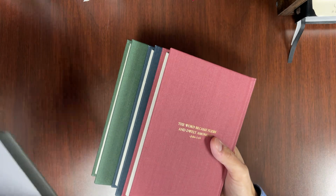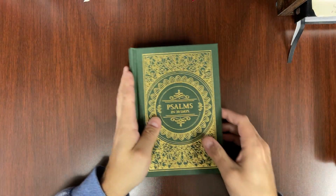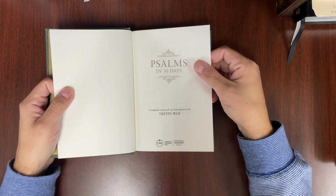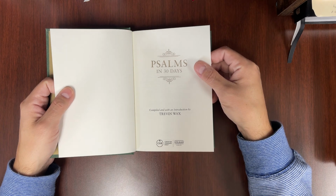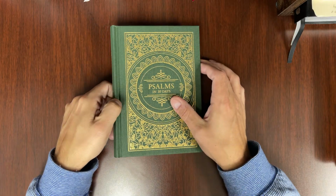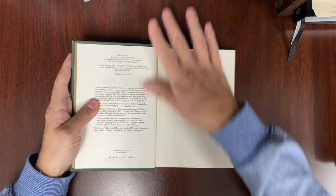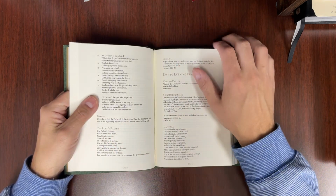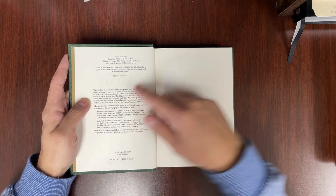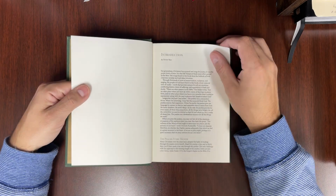This is more of an editorial work by Chevin Wax, more than it is an actual writing of new resources, compiled and with an introduction by Chevin Wax. It is a really nice cloth bound. It reminds me of a Banner of Truth quality cloth bound, and I'm thankful that they printed it with such quality. Printed in China, 2020 text edition for CSB. It's got a creamy color to it.